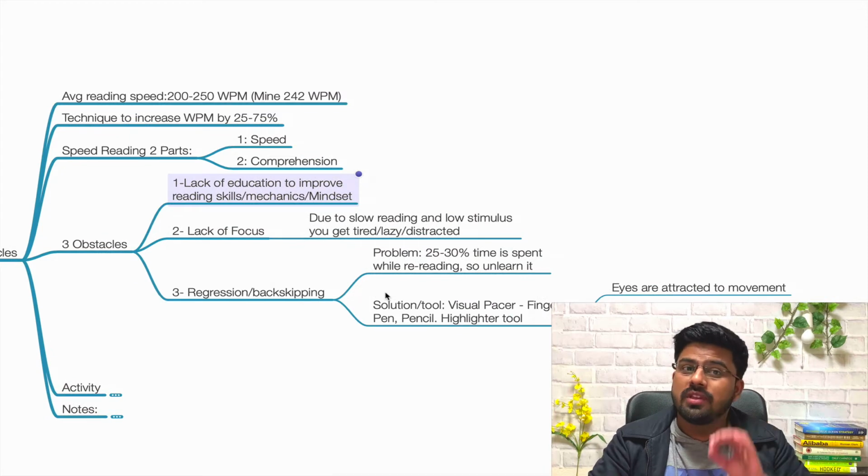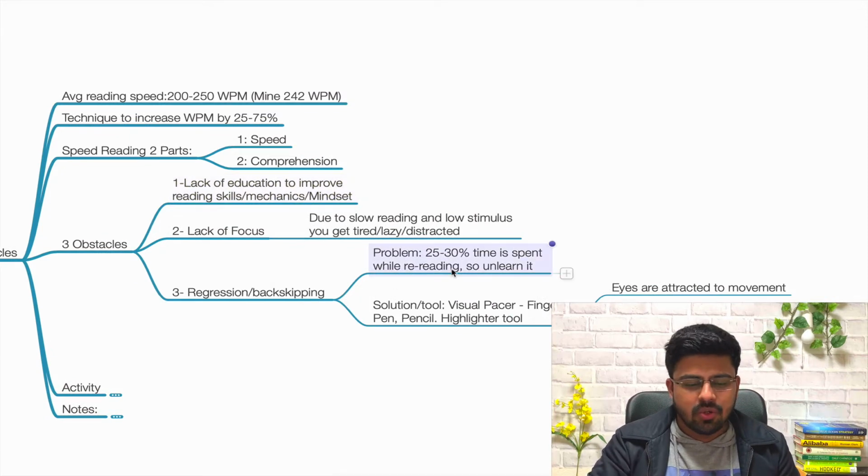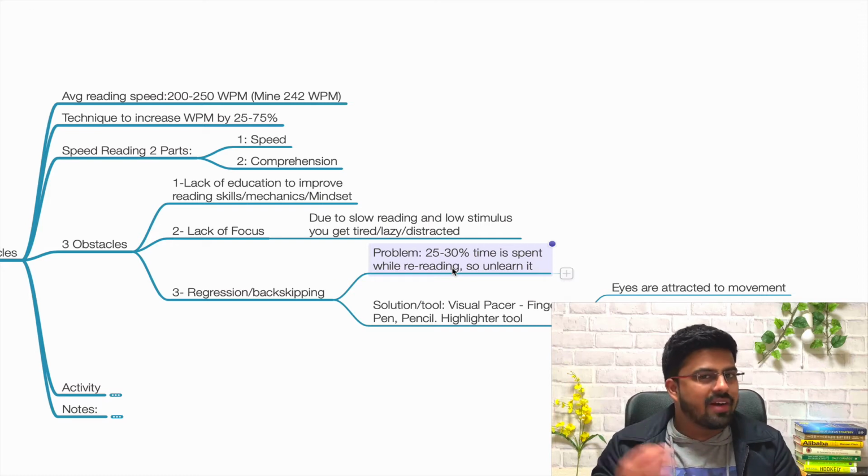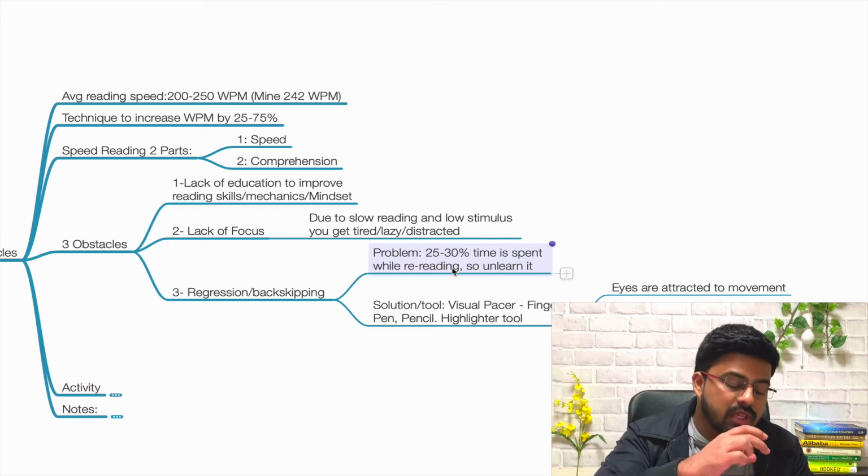So what is the problem with that? When you do that, around 25 to 30% of your reading time is spent on it. It's not that you do it just once for a particular paragraph.